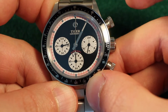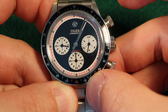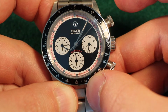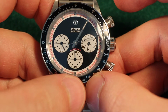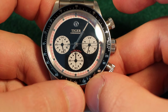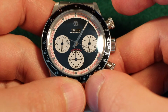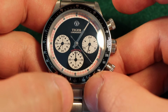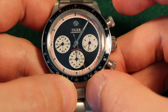Let's start the chrono function for you. So it does have a sweeping chronograph seconds hand, almost like a mecha-quartz, but it's not. And you can see the running seconds on the left hand side subdial there. Chronograph minutes is at the bottom 6 subdial. I kind of wish that it would have shown each individual minute, because you can't really tell which minute you're on that bottom subdial until it gets to 5 minutes, basically each 5-minute increment.